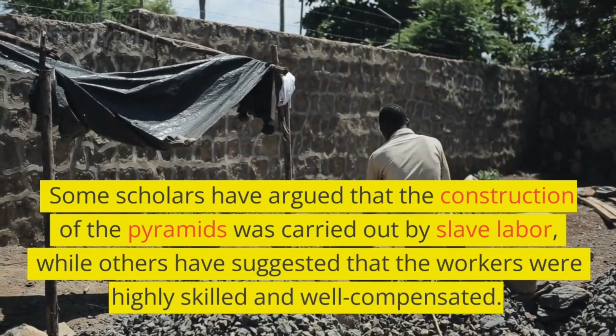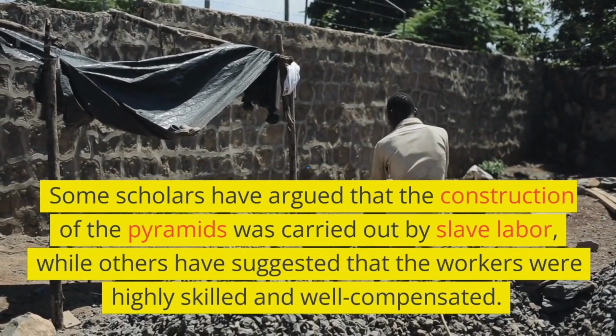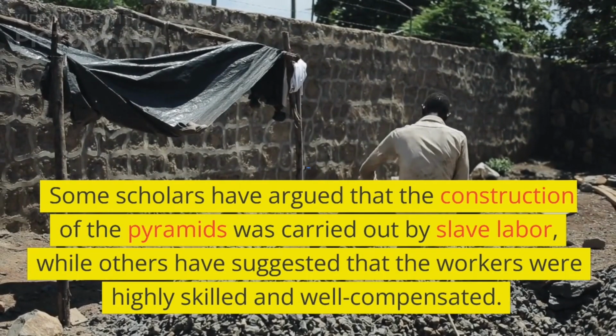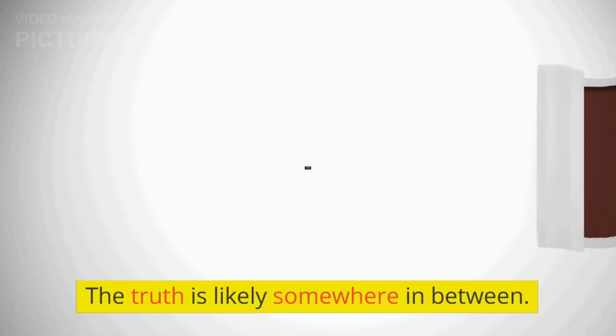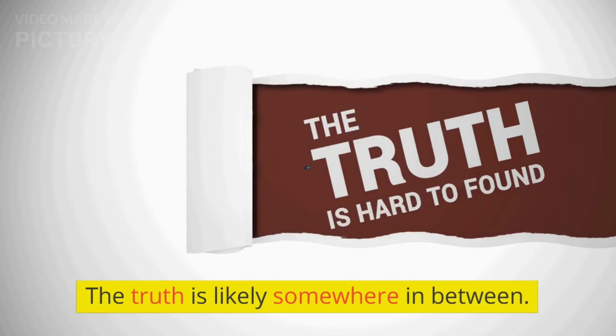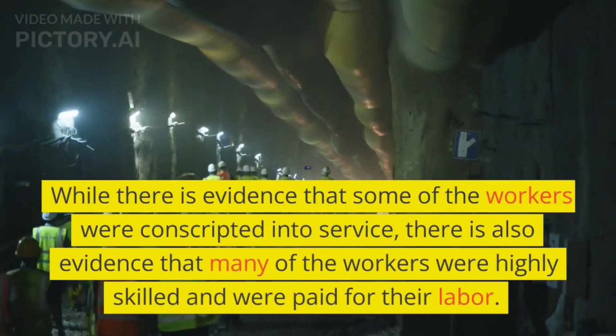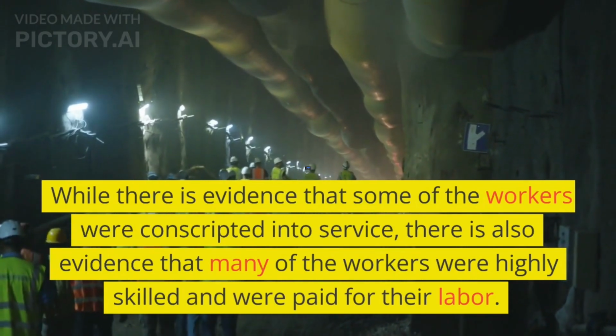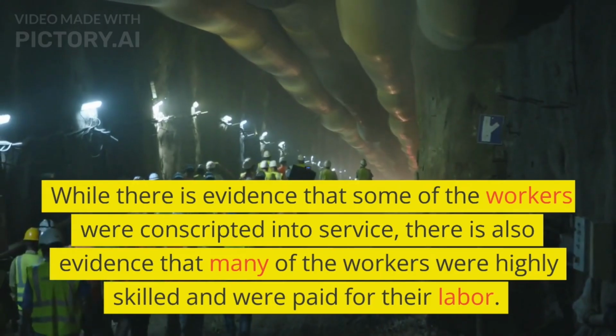Some scholars have argued that the construction of the pyramids was carried out by slave labor, while others have suggested that the workers were highly skilled and well compensated. The truth is likely somewhere in between. While there is evidence that some of the workers were conscripted into service, there is also evidence that many of the workers were highly skilled and were paid for their labor.